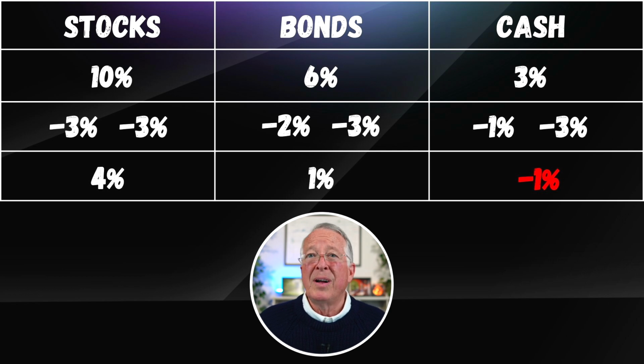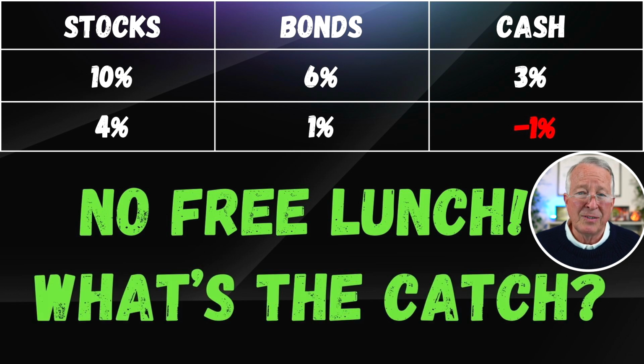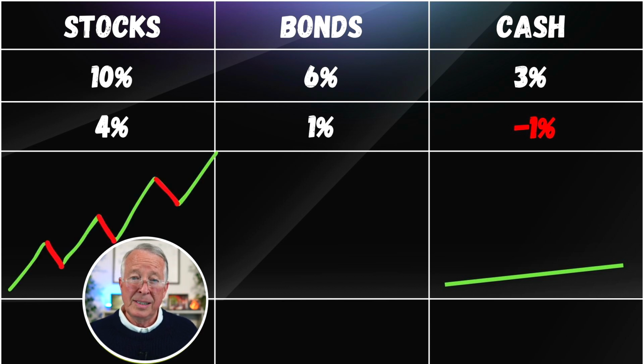Now, we both lived long enough to know there's no something for nothing. There's no free lunch. So what's the catch? If stocks pay considerably more than bonds, which pay more than cash, what's the catch? Cash grows steadily. You may be losing money net of inflation and taxes, but there's never a big dip. Whereas stocks, they may pay you these rates of return over time, but the price you pay for that is to endure these downturns that we see periodically.